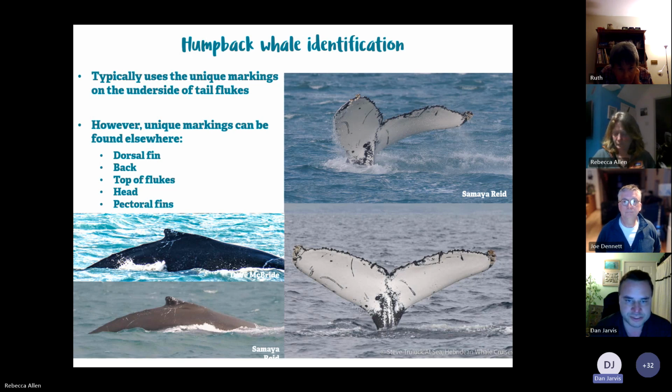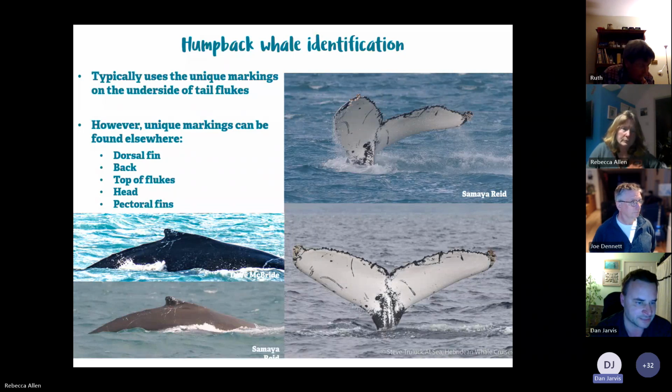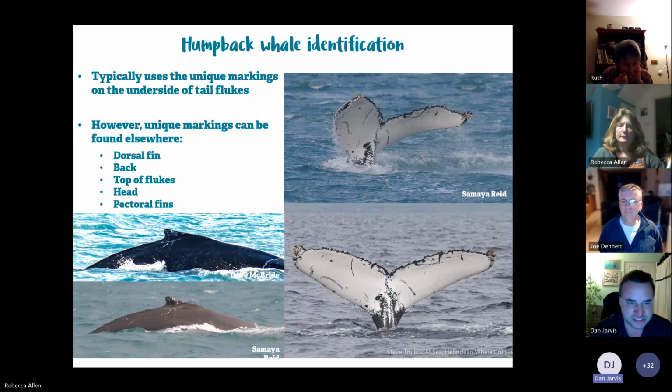And that's really important because that's quite a common misconception, and it might be limiting the number of photos that we're receiving, because people might think if they haven't got tail fluke photos, there's no point bothering to send anything in. So if anyone out there does have humpback whale photos that are good quality and you can see markings and scars on the body, doesn't just have to be on the tail flukes, then please, please, please do send them in so we can use them. That would be fantastic.